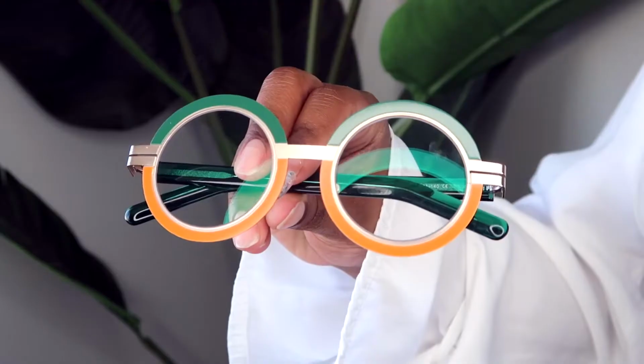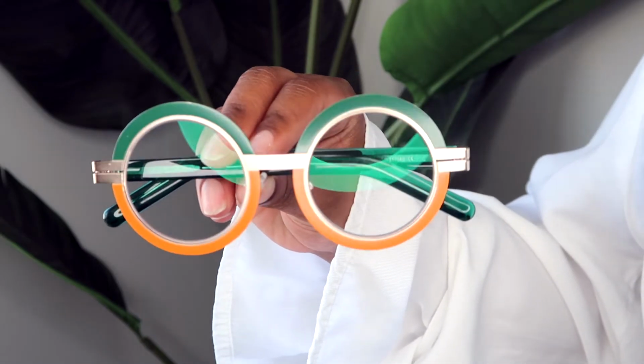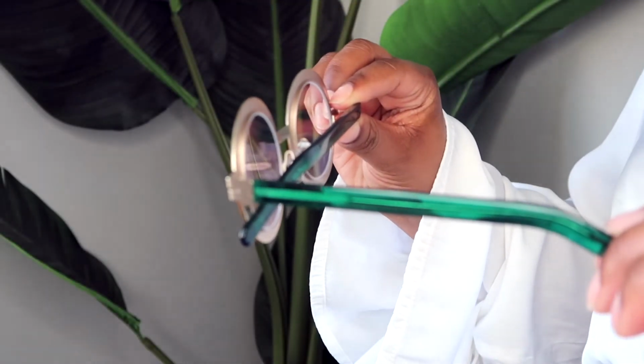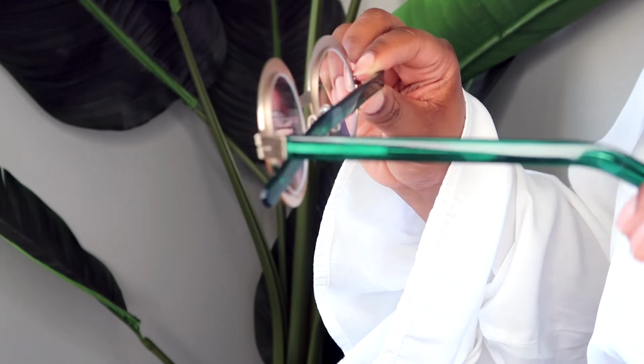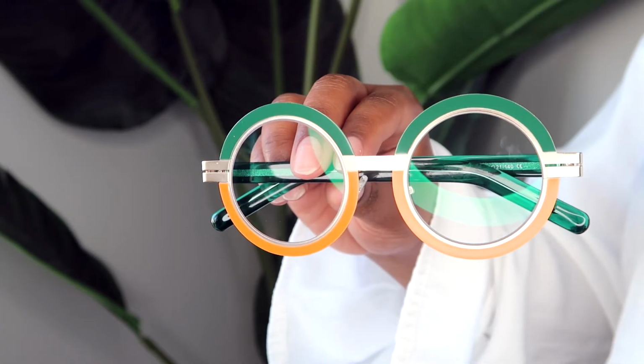So the next style is way out of my comfort zone, but I love the color combo on these glasses, so I decided to give them a chance. And these are the Adino glasses. Like I mentioned, I'm more of a square framed type of girl, and these are very much circles. But again, I just love the color combo with the orange, the green, and then the gold trimming. Honestly, I was expecting to almost hate these, but I don't hate them. They're definitely different for me, but I think they actually look really cute on my face.